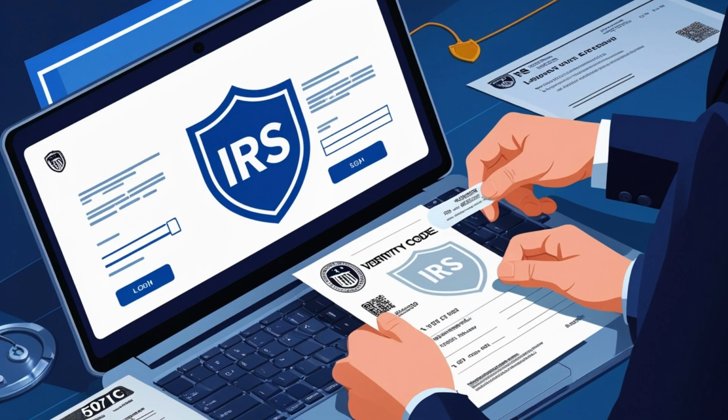All right, we've covered a lot of ground here, but there's still more to unpack. We haven't even touched on the specific letters the IRS might send you or what those letters mean. That's right, and those letters can be confusing. You know, it's understandable why people might feel a little uneasy when they get a letter from the IRS.